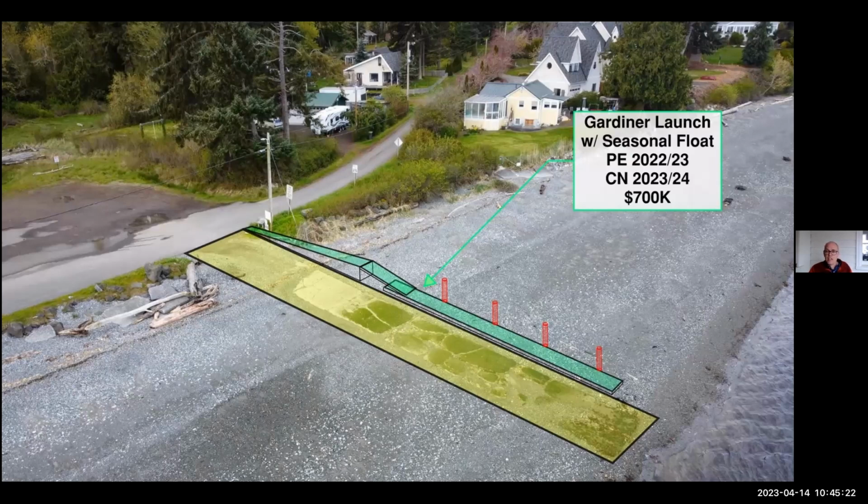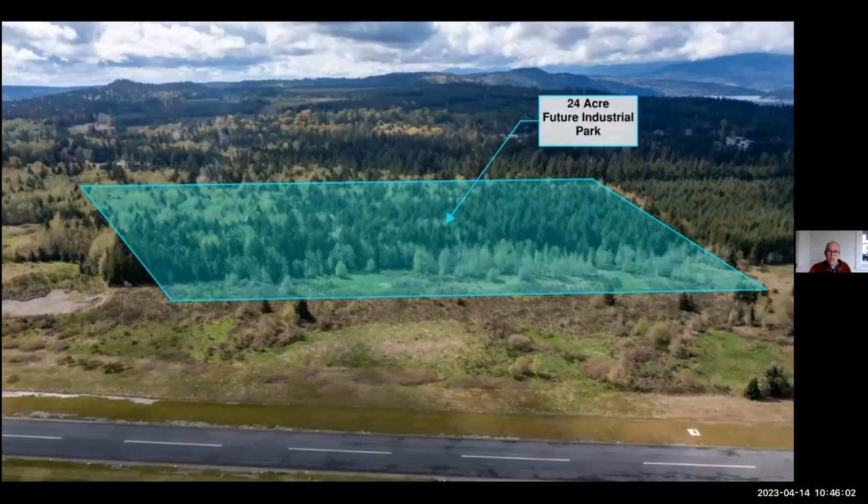So what we're proposing here is effectively the same ramp with ADA accessibility added to it. What you're seeing in green there is a concrete access wedge and a seasonal float that would allow people with any mobility challenges to be able to get on and off boats. Today, you really have to put on your boots and kind of jump in the water to get aboard. So not super handy. This is a project we're hoping to build in January of 2024, and it will be mostly built by land with precast concrete panels, although we'll have to drive the pilings, it sounds like, from a water-based barge.